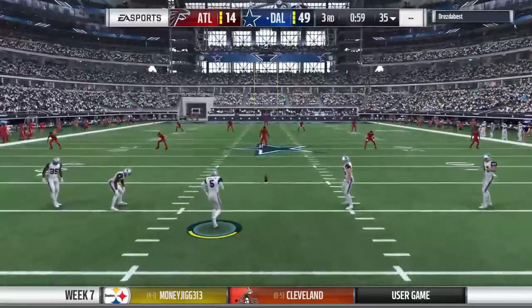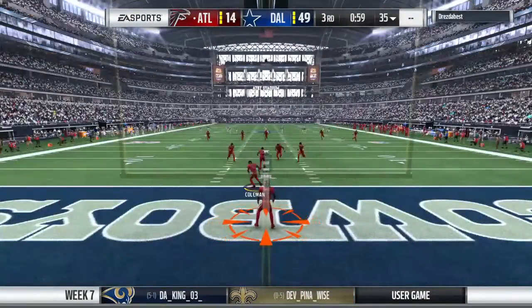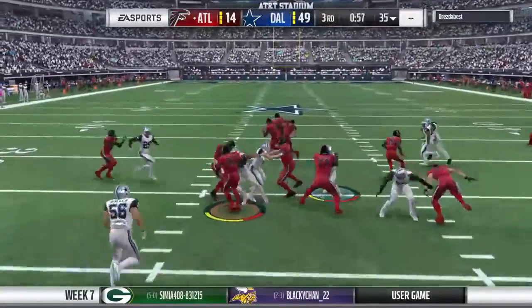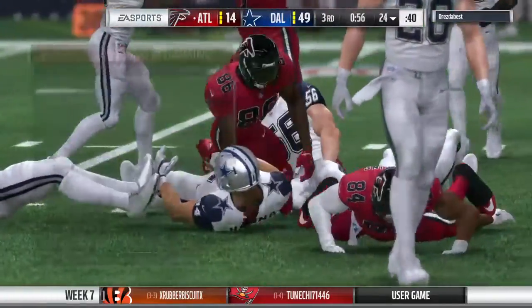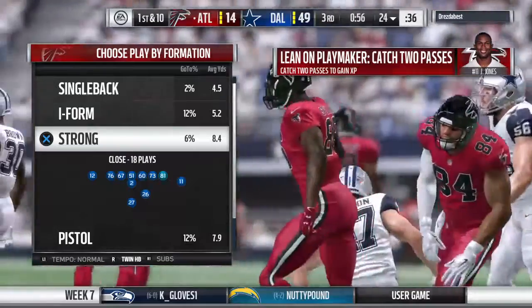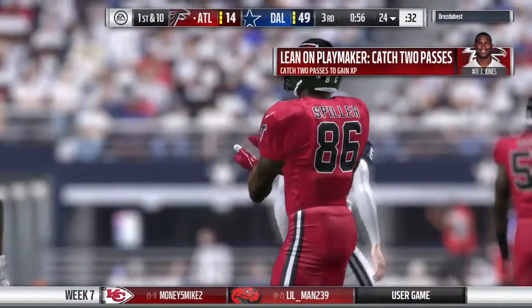Bailey now to kick it away after the touchdown. That'll be taken in the end zone. They'll bring it back to just about the 25, call it the 24-yard line. Atlanta now coming out on the field. And following the interception, we'll see what they can put together on this drive.